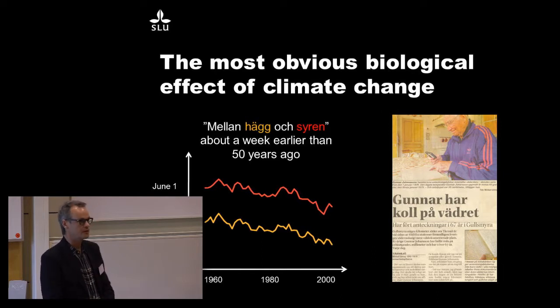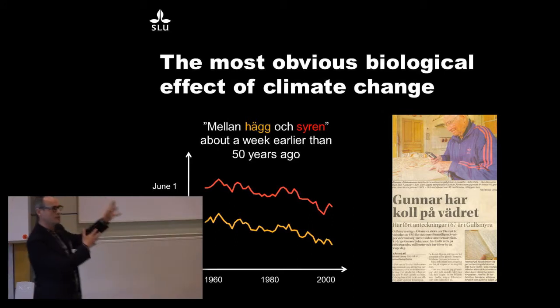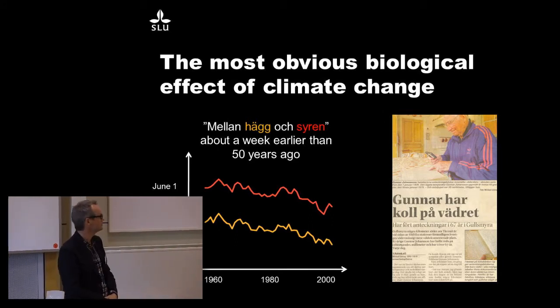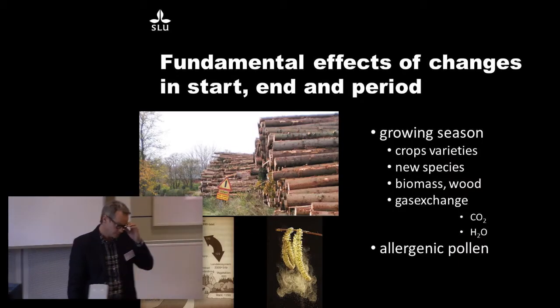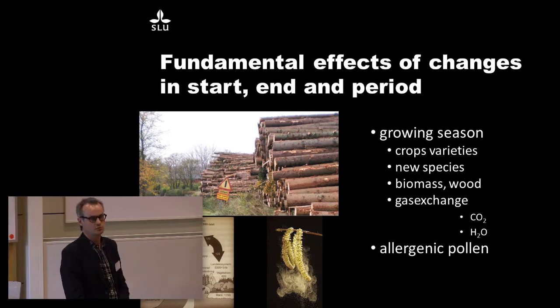That's become about a week earlier now during the last 50 years or something like that. So it's easy to communicate, right? It's easy to talk about this. It's easy for journalists or anybody else to understand this. And this has become part of our message when we talk about it. The interesting thing is that such easy change, such trivial changes, I should call them, such changes that we expect.